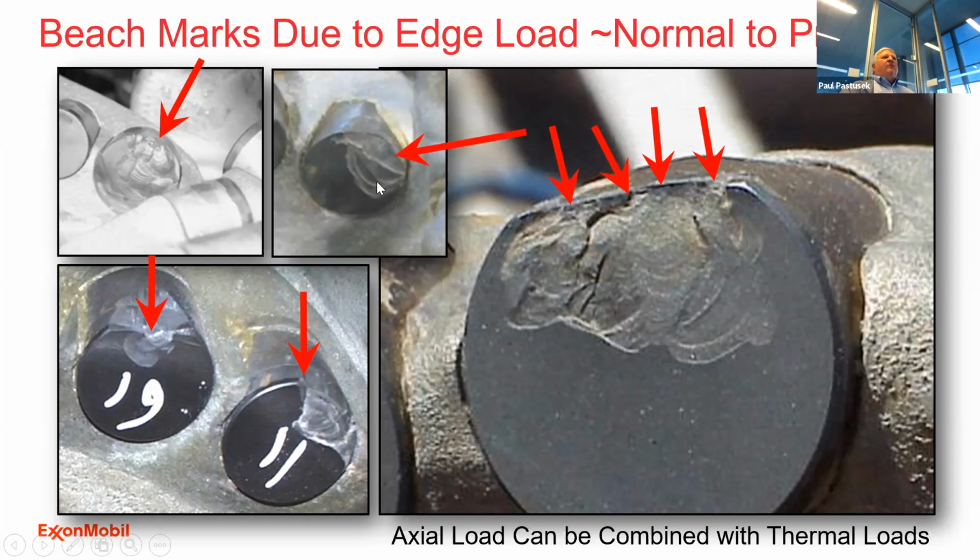I can see that when I get bit whirl, if the bit was reverse whirl, the center of the bit's moving back and forth across that little uncut cone in the center, and it's a hard enough rock to pop that down the table.